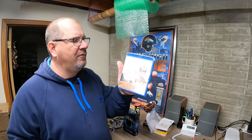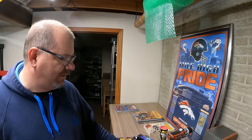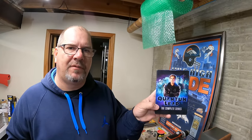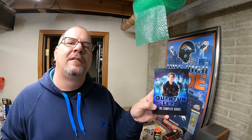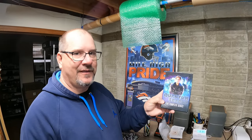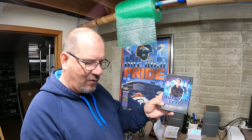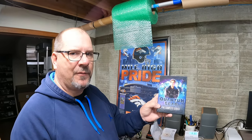This came from a clean out we recently did that sold for $10 plus shipping. Then we have Quantum Leap, the complete series. I've got half my face in shadows now, but that's okay. It doesn't matter. We can see the stuff, and that's what's important. Quantum Leap Complete Series. This sold for $15 plus shipping.